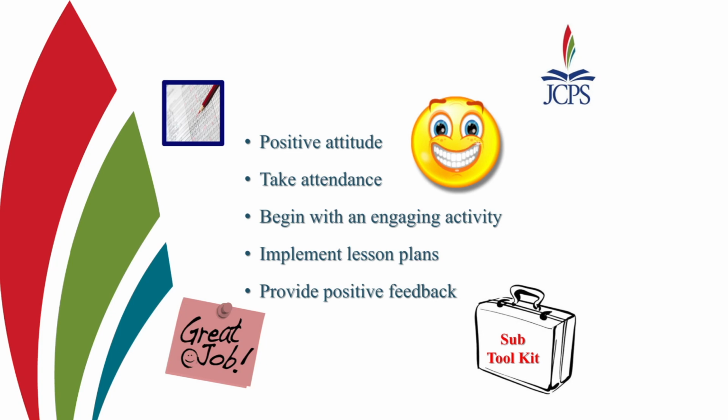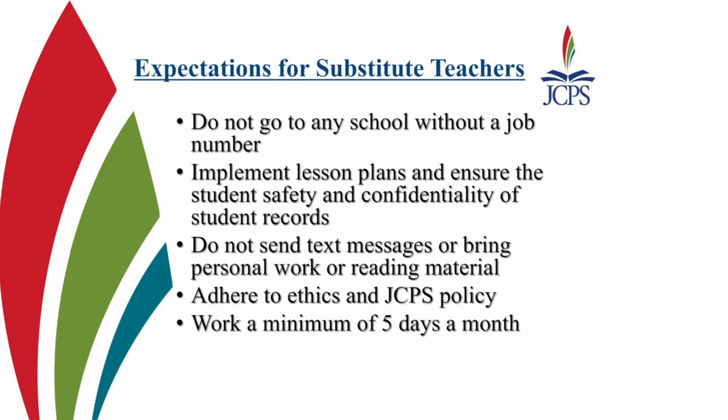Keep the school in the loop of any incidents that may have occurred, and be sure to report any and/or all challenges. Important reminders: do not go to any school without a job number. Implement all lesson plans and ensure the safety and confidentiality of student records. Do not send text messages or bring personal reading materials to work because you cannot read them while on an assignment. Be sure to read and adhere to EPSB ethics and JCPS policies and procedures.